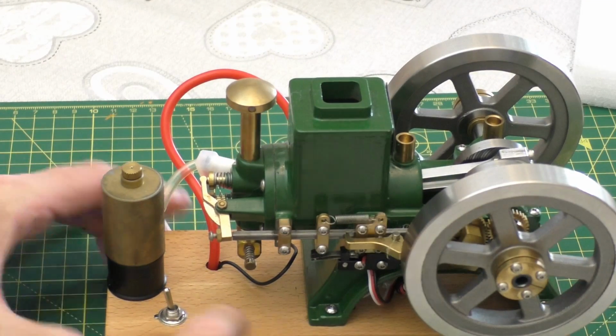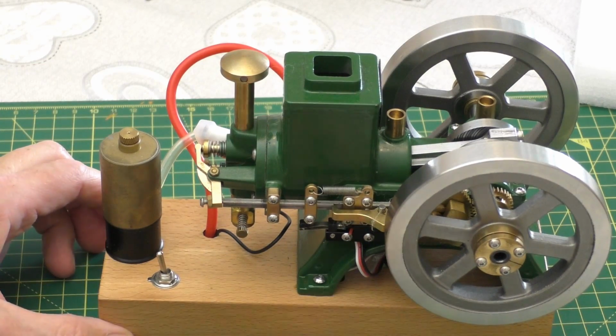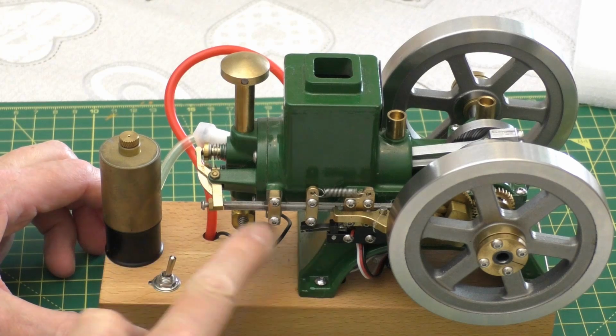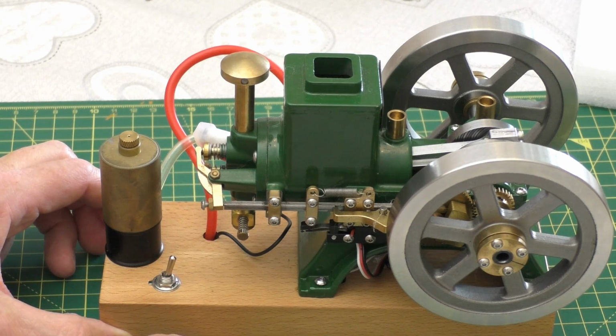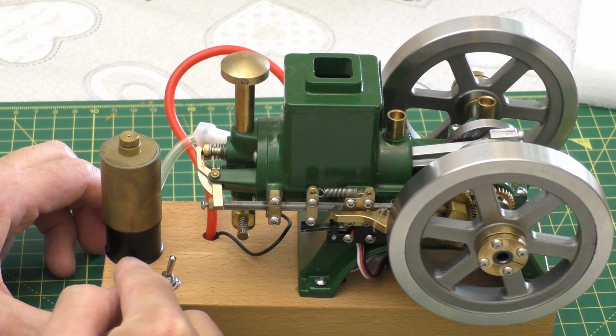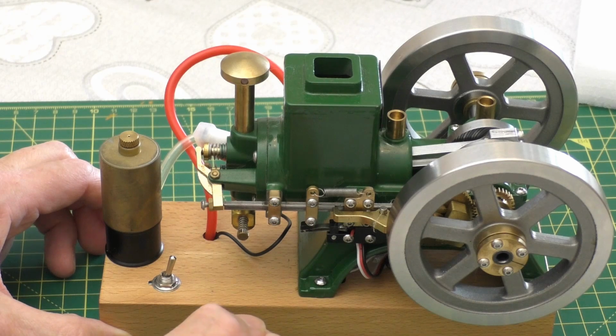So I think next thing, I need to get some batteries in it. I do criticise the instructions, but this one's really bad. You've got the switch here, and it doesn't even tell you what is on and what is off. It would be nice if they put a little marking around the switch, so at least you knew if you had the ignition on or off.